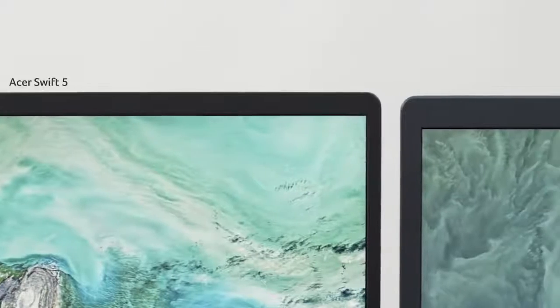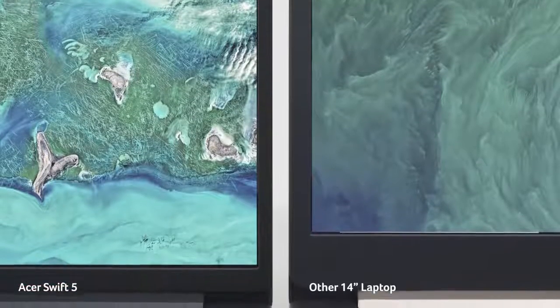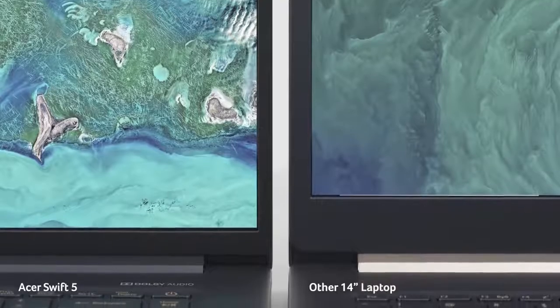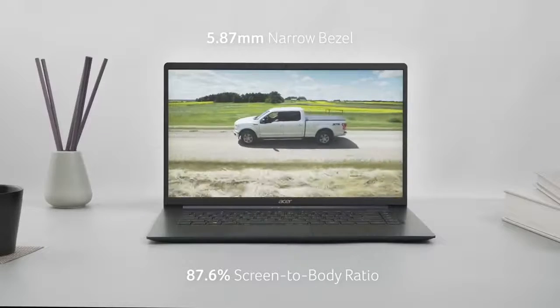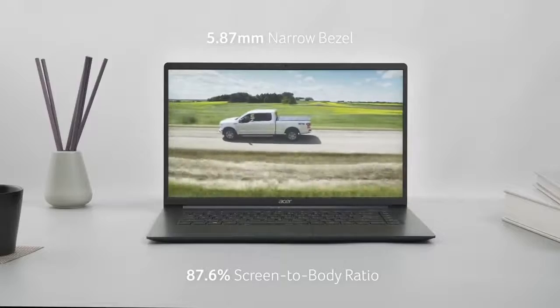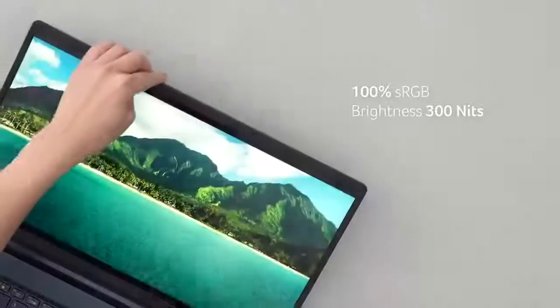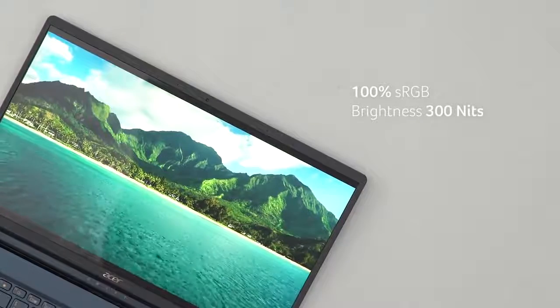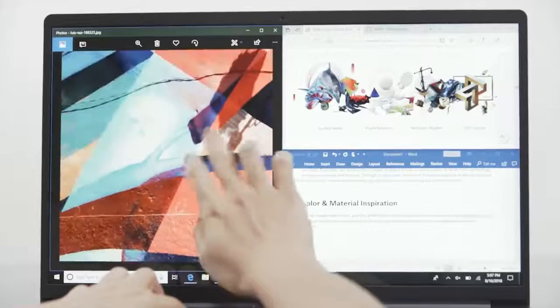With the 15.6-inch Full HD IPS display and a 5.87mm bezel, you get more screen space in a smaller chassis. Its screen-to-body ratio is 87.6%. That's right, 87.6. So it's great for watching movies and enjoying other content. Guess what? It also has a touchscreen, allowing you to multitask without missing a beat. You can easily interact with a whole range of apps.